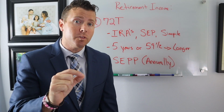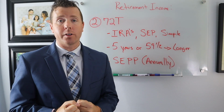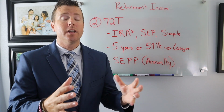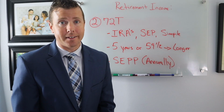You have to be careful though with the 72T. If the market is going down, and you can only take a certain amount out of your IRA, and your IRA is your main retirement asset, then you're going to be taking less the following year, and it's going to really hurt you when it comes to your retirement income. All right?